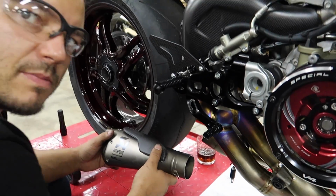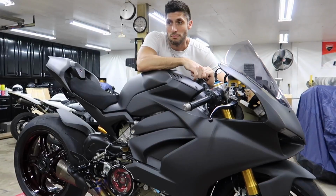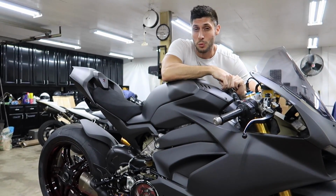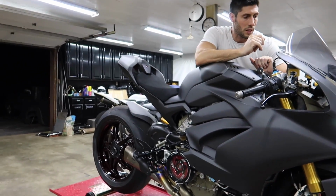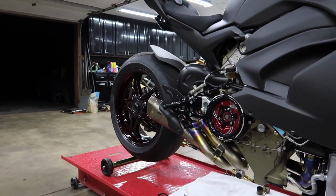You guys want to hear it with the straight pipe? Maybe. All right, so baffles are out. You've heard the exhaust a million times with them in. Let's see what it sounds like now. Also, the rear sets are on. Dado crushed it as always. Let's see how this bad boy sounds. Here we go.